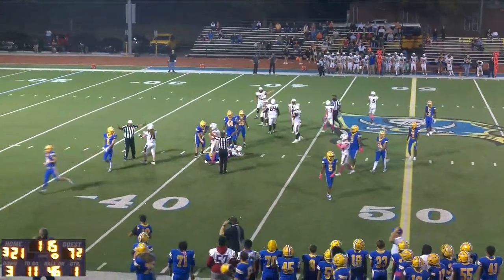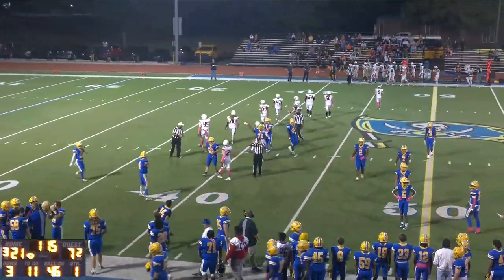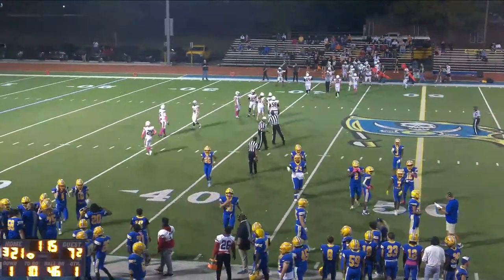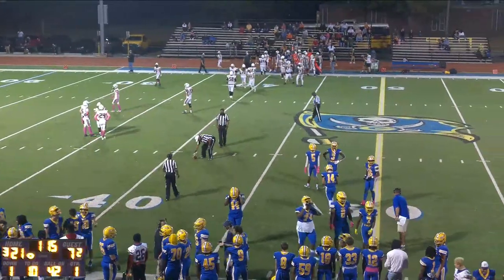I'm going to play here. The referee says, Pirate football. They're going to be at the 32-yard line. A lot of blue jerseys going to the ball there. Good job, defense.